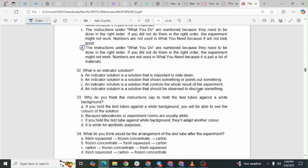The correct answer is option B. An indicator solution is used in experiments to reveal or show a change, such as a color change indicating the presence of vitamin C.